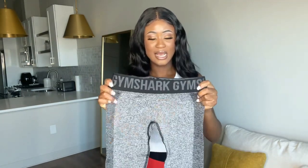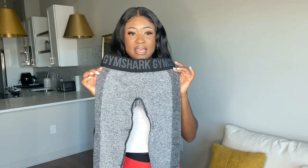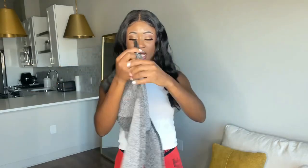Guys, it's the Gymshark Flex Low Rise Leggings. I thought this was high-waisted when I purchased it because I had two of similar items like this in my car, but I ended up taking one of them out, but I didn't know it was this one I purchased. But actually, I love this one. I wish I ordered it in a small instead of an extra small.